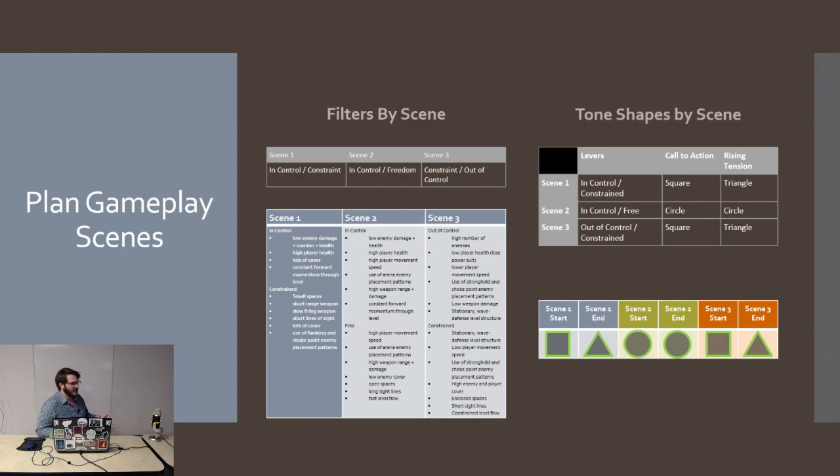And to finish that up, I also assigned a tone shape that I wanted to use at the beginning of the scene and the end for each of the scenes as well, which just helped me figure out what the arc would be and how tension would rise across the scenes. And this is a lot of graphs, I know, a lot of graphs, but it's actually really helpful because by having all these graphs, you are really clear about exactly what experience you're trying to create for each level. And it's a lot less up in the air, so when you get feedback, you know how you can respond to it.